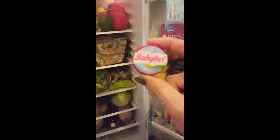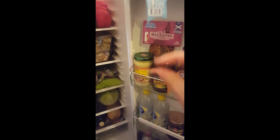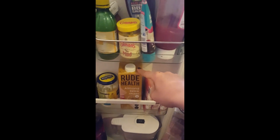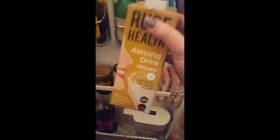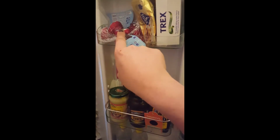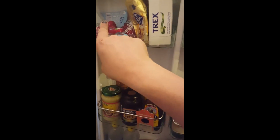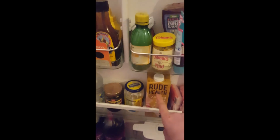So anyway, Baby Bel, you can have 3 of these as part of your Healthy Extra A. So what we do is we have 2 of those, which leaves us a little bit of an allowance. And then because we use exclusively almond milk, you can have 1 litre of that each. So what we have is probably half a litre in teas and coffees and just to drink. We'll probably have less than that, to be honest. And then Rufus will have 2 Baby Bels, so he's used 2/3 of his allowance for that, and maybe he'll use 1/3 of his allowance of the almond milk in teas and coffees.